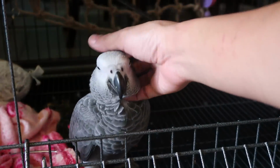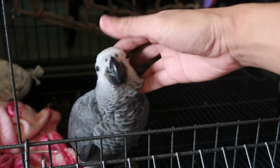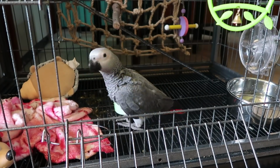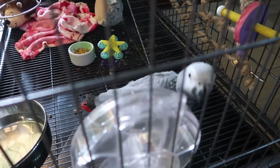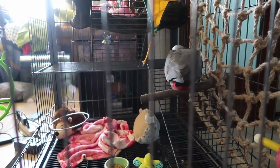Oh, I know you're trying. You're such a good bird. Got some carrot on your beak. Go poo. You do lots of it. How can you not have to poo? Go poo. Poor bird. Oh, there she goes.